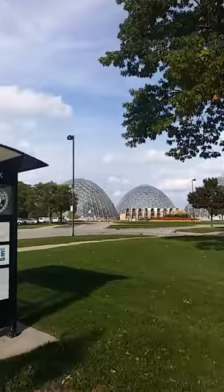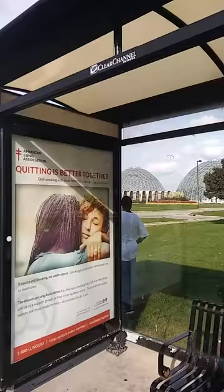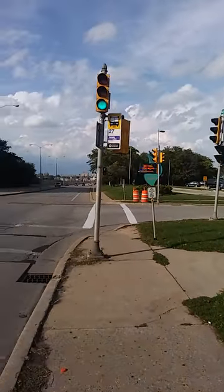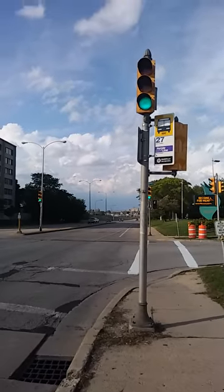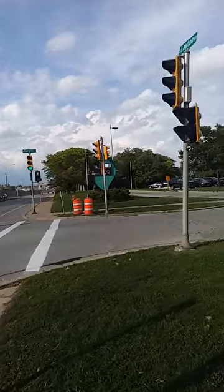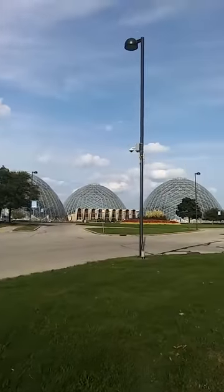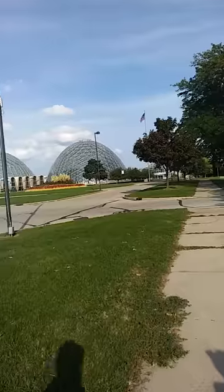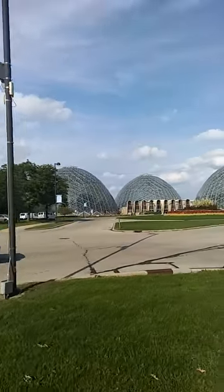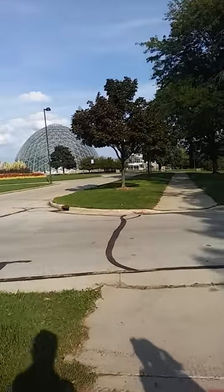Here's the Mitchell Park bus stop, 27 and the purple line. There goes the sign. Become a member. You see the sign in front of us, April 30th to June 10th. But here we go, we're approaching the dome now. We're going to get a look at the outside of it. There's three domes, 1, 2, 3, and a conservation building, like a greenhouse, whatever it is.